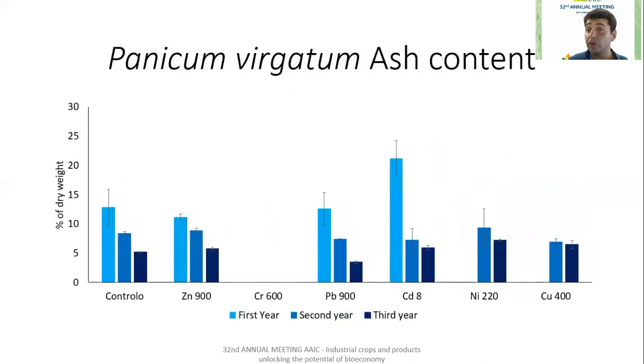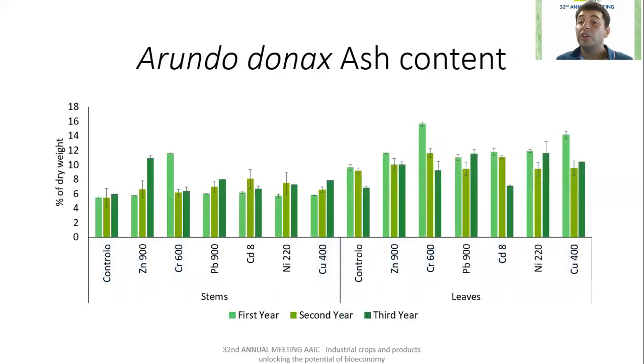If we analyze now the ash content of the biomass, we can see that during these years, we got a reduction of ash content from the first to the second and the second to the third year for switchgrass, but the contaminated zinc, cadmium, nickel, and copper had a higher ash content when compared to the control. On the other hand, for Arundo donax, we analyzed the stem and leaves, and we can see that the ash content was higher in the leaves than in the stems, and that basically for almost all trials, the presence of the contaminant indicated an increase in the ash content.